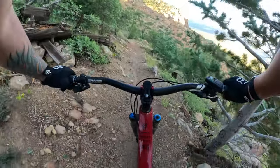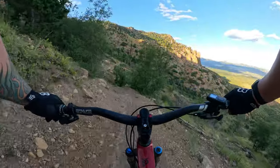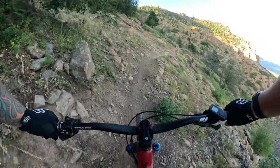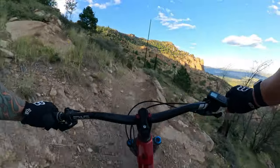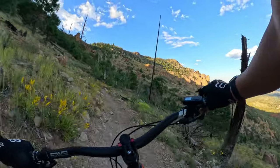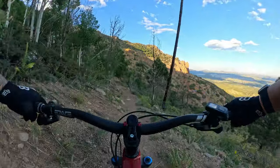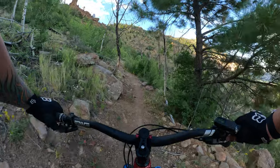Some bear poop, and I think bear tracks. That's always comforting, right? Again, I'm on the Ripley. It's a 130, 120 suspension. And it is like pinball-y. Yeah, I made a good decision dropping the seat for this too.